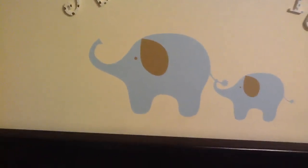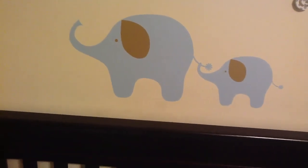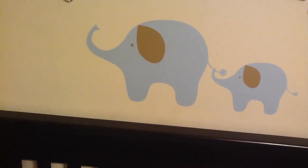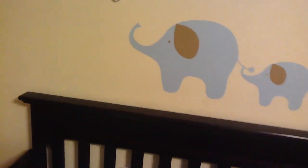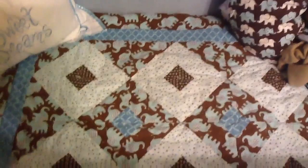Here we have our little elephant decals that I purchased from Etsy. They're vinyl decals. They're super cute, and I got to pick the color. I'm very satisfied, and it was a cheap way to decorate the room, and also because we cannot paint, although it desperately needs it. It was just a way for us to add something for him, for his cute little elephant theme, which developed actually from this blanket I showed in our first shower haul.